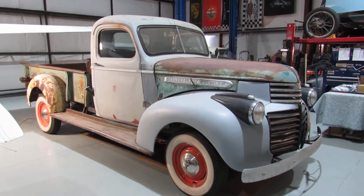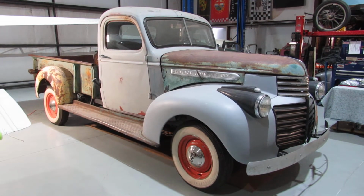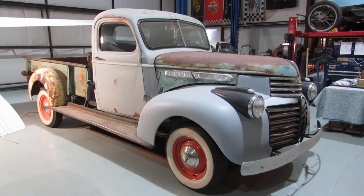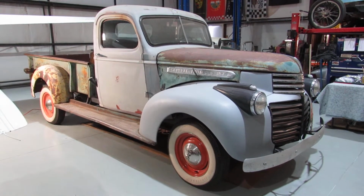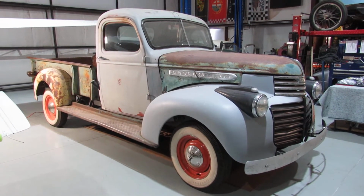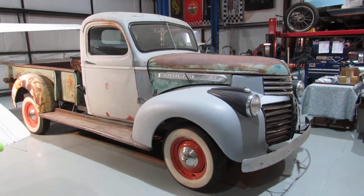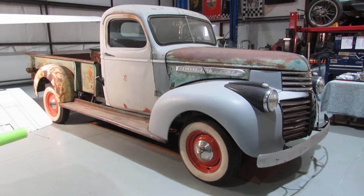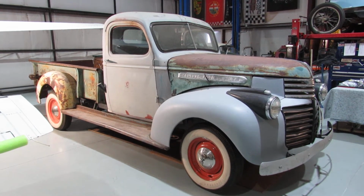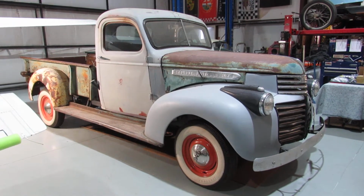Well, good morning, everybody. Thought I would introduce our newest project to the hangar here. It's a beautiful old 1942 GMC, and it was actually built in 1942. I ran the numbers and found out that it was one of about 850 that was built in 1942 before the production turned over to the War Department, and all of the manufacturers started cranking out war machines. So pretty rare old bird, and overall in pretty good shape.